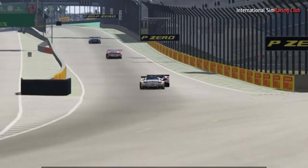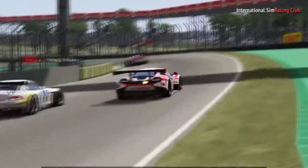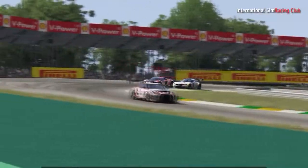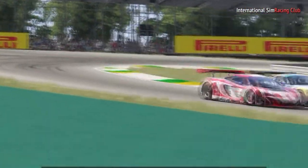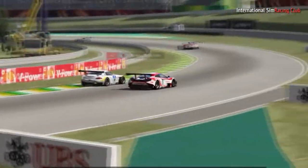Looks all good here. Perez forcing the Bentley to the inside. Smithy going in a bit deep, I reckon, there. Yeah, he did, and went wide, and here's Perez's chance. I think he's ahead there. I think he actually takes the lead for about 20-30 metres. Yeah, he has done, but now watch for the Bentley.